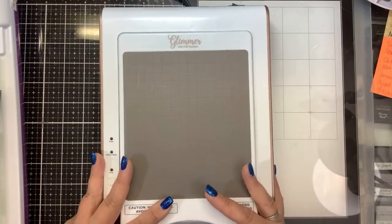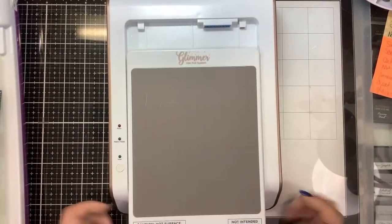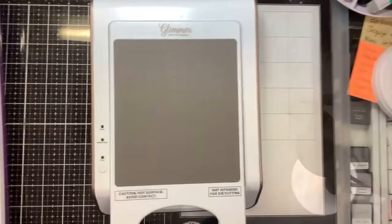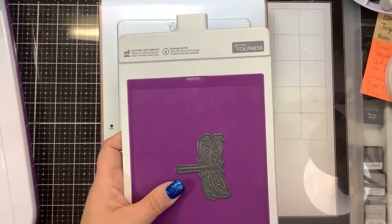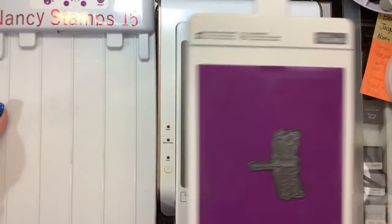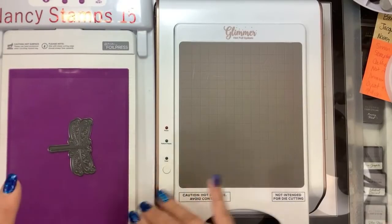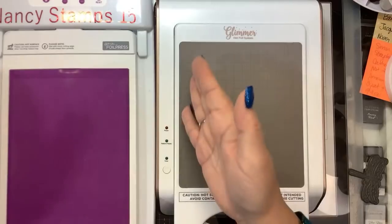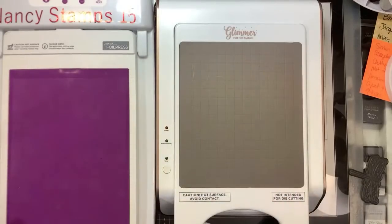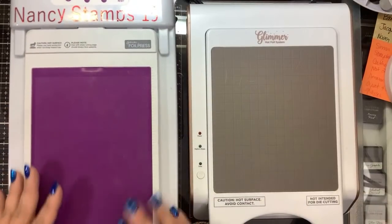This is not going to fit in the Gemini machine. This platform is too wide and too thick, and it will not fit in the Gemini machine. And this is not designed to go in any other die cutting machine other than the Gemini machine. So if you have a Gemini Junior, you want to buy the foil press machine. Now, Gemini just came out with a larger platform, so it's much wider now. So if you have the full size Gemini, you can now add the foil press in the Gemini machine.